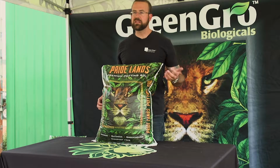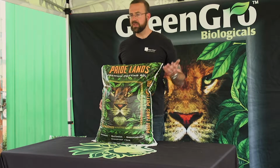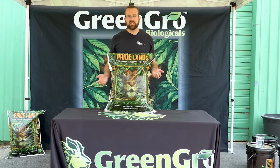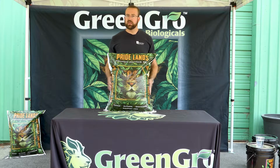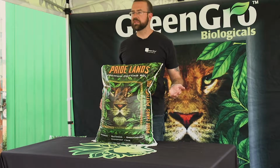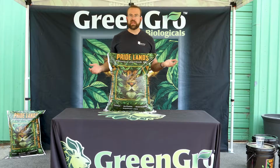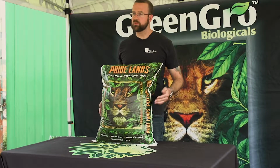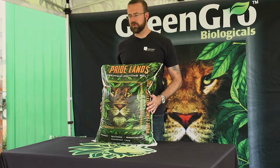So it feeds 2 to 3 times longer than the soil that you bought for $7, $8 a bag. And that's why it's going to be closer to $15 a bag, because you get way more food out of it. If you had to feed that plant in the $8 a bag soil multiple times, that soil just became $15 a bag soil. And it's not as organic and as natural as what's in here. These are only premium ingredients.